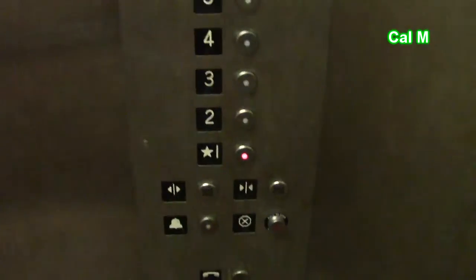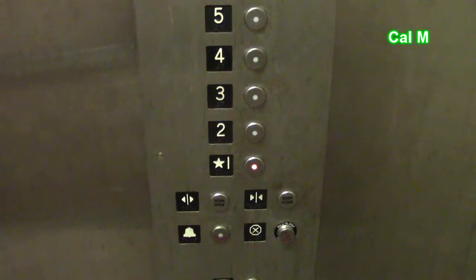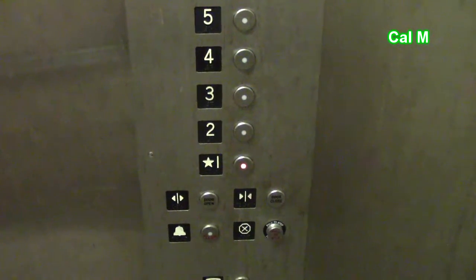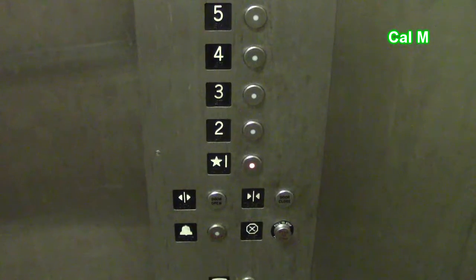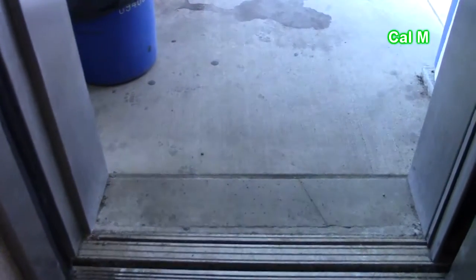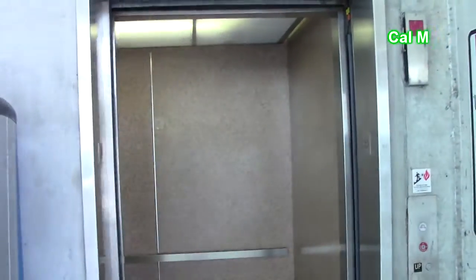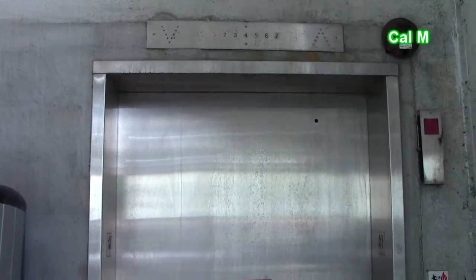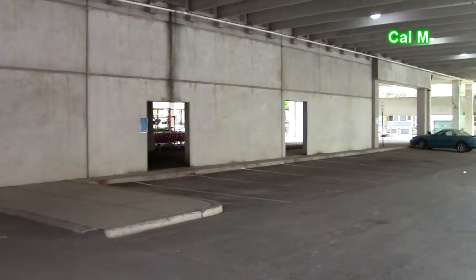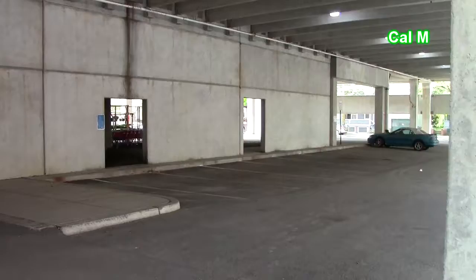Watch the button go out. This elevator always is level with the floor. And it runs very smoothly too. That's okay. We're still in the Walnut Street parking garage in downtown Johnstown.